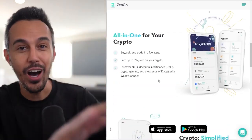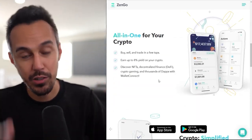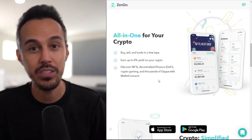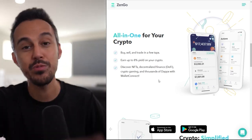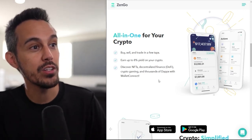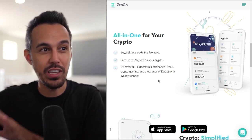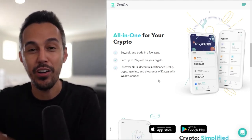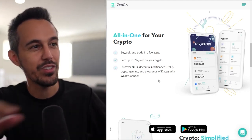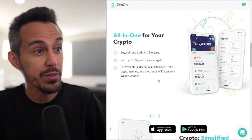So beyond the security of it, they want to make sure that it's your one-stop shop for everything in crypto. That's why I wanted to bring it to you guys who are new, who don't want to go to 3 or 4 different places. You just want one place where you can do literally everything. It says buy, sell and trade in a few taps, and earn up to 8% yield on your crypto. There are some places, especially Trust Wallet, where you buy it here, but then you have to send it somewhere else so that you can earn on it. This, you can do it all in one place.